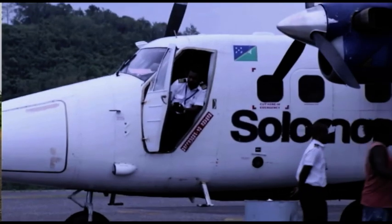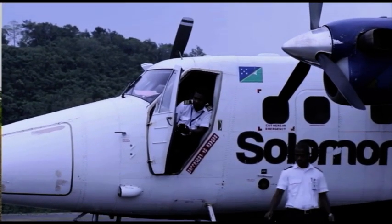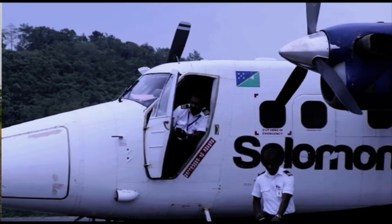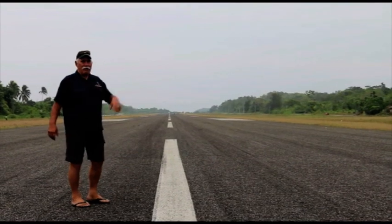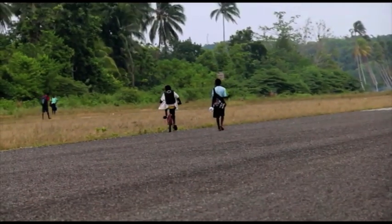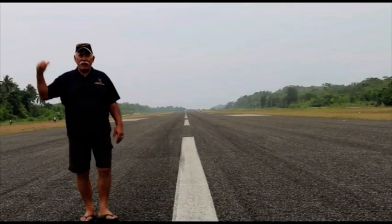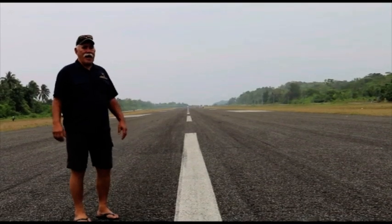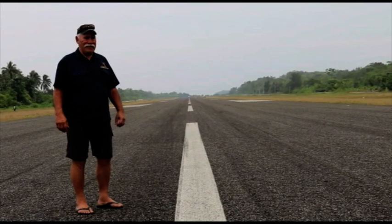The airport terminal is over there. Our plane just landed, so I thought I'd pop out here to show you this airport. When the planes aren't here, it's just another piece of the island really. People come and go and ride their bikes, and I'm sure the kids have a lot of fun on it. People live right around this place, but where we're going is a place called Sapolu Habu on Lola Island, which is a bit of a resort, so that's where we're going to be staying.